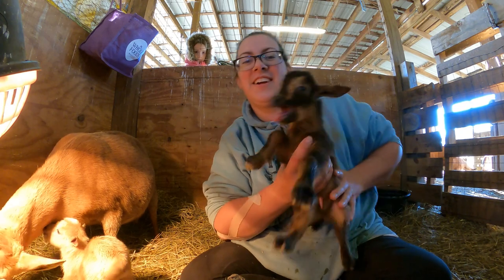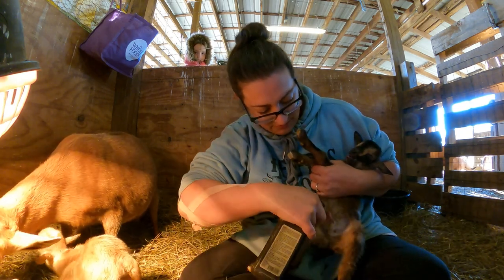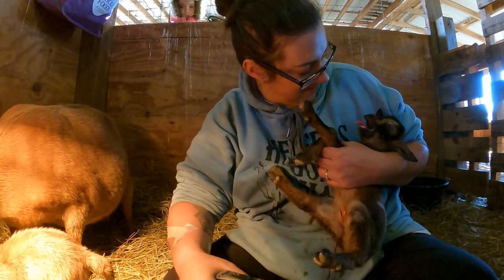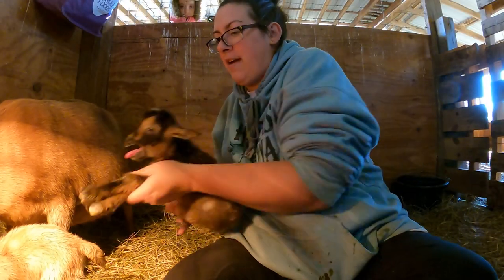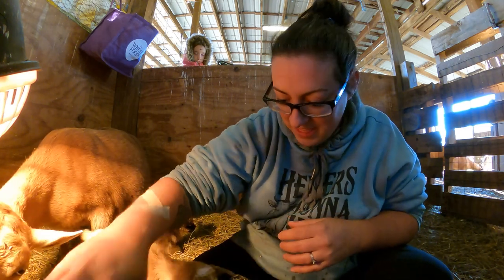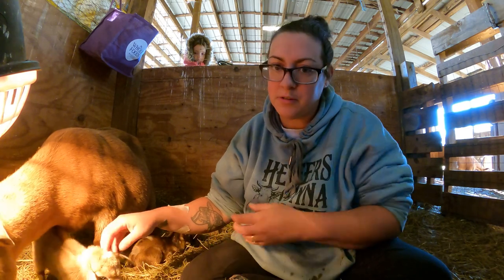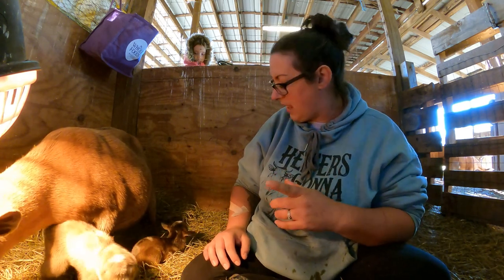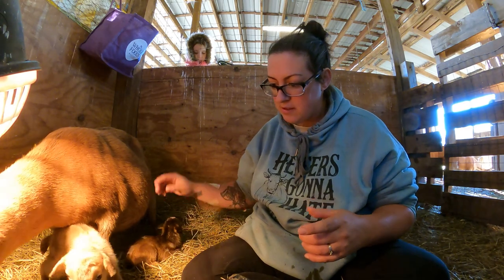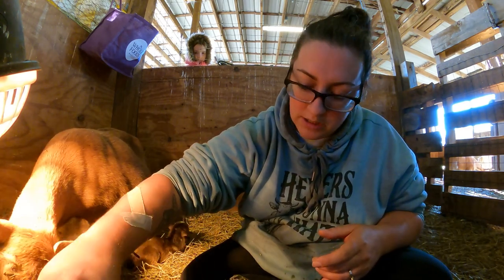Number two, her lungs work. Okay. So I think the boy is polled, like our buck Havoc. He is polled, which means naturally hornless. And I think at least the buck and number two are polled. I think number three has horns.